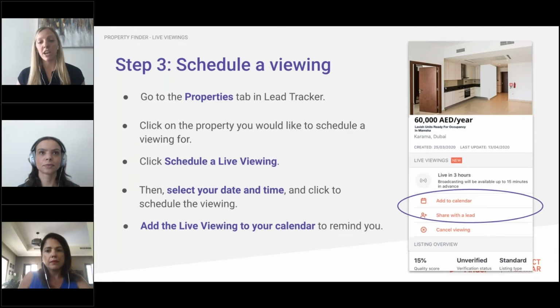There's a couple of other things that we've added in, so you will be able to share the viewing with any other potential leads and clients that perhaps didn't come via Property Finder, but if you can share the link, they can also join in when the live viewing happens.